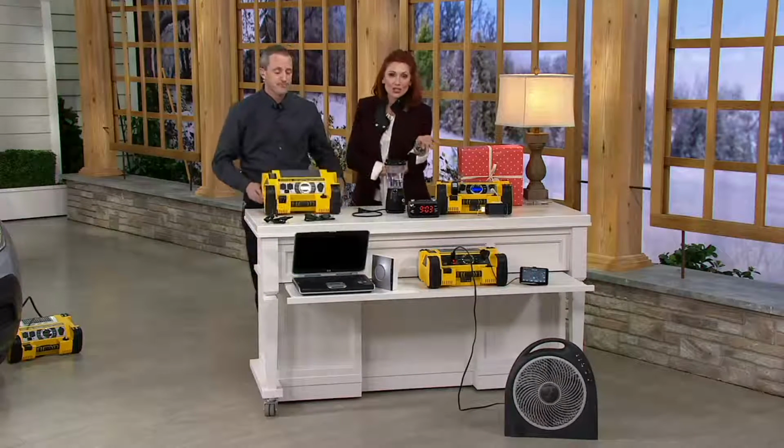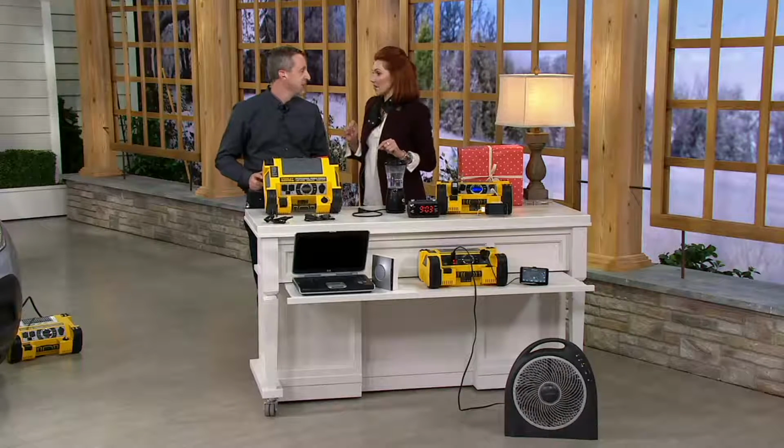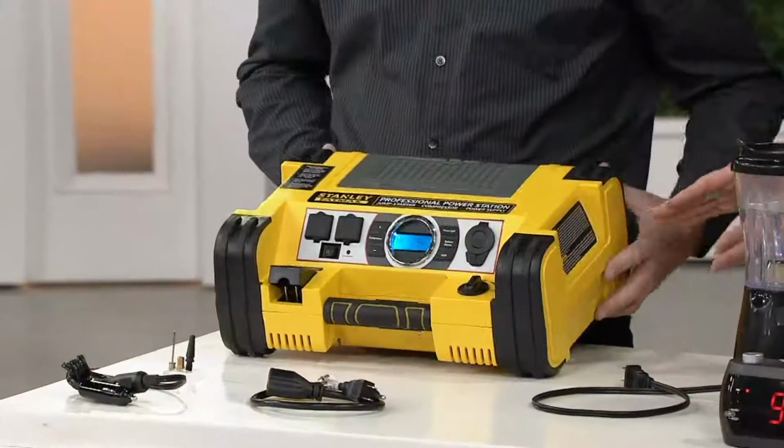Here's my thought. You're watching the news. You're seeing the weather on your iPhone. We knew that today we were going to have 30-mile-an-hour winds. Right. Power goes out. It does. Charge this up because you can use it in your house as well.